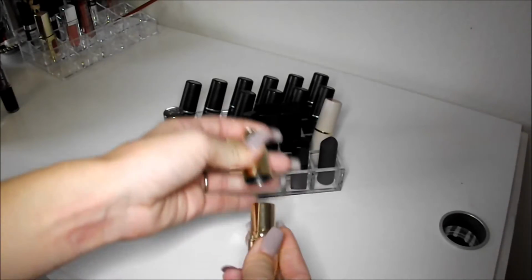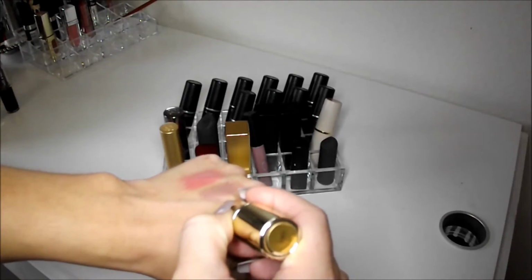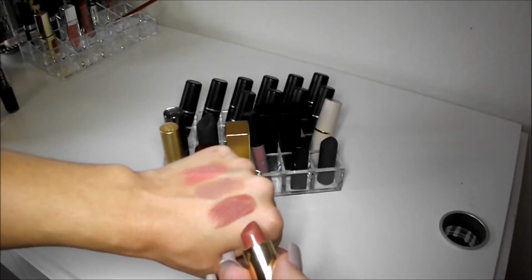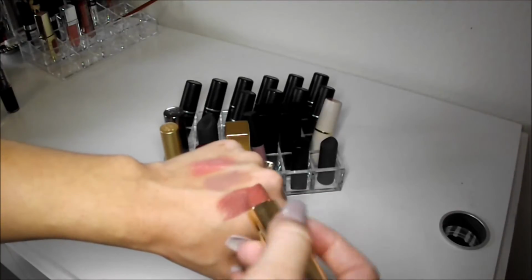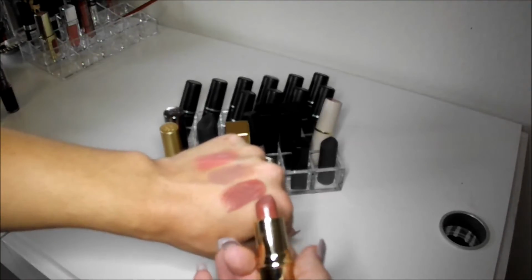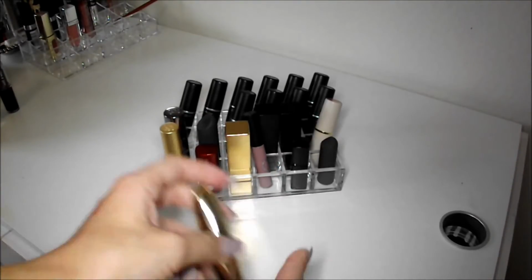Then I have a Gerard Cosmetics lipstick, and this one's in 1995. I was not a huge fan of this. I did like the color. The color was beautiful on me, but I don't know if you can see how it's dragging on my skin. It was very drying and would just tug at my lips. So although I love the color, I'm going to see if I have a friend or family member who wants this shade, and I'm going to give it away.